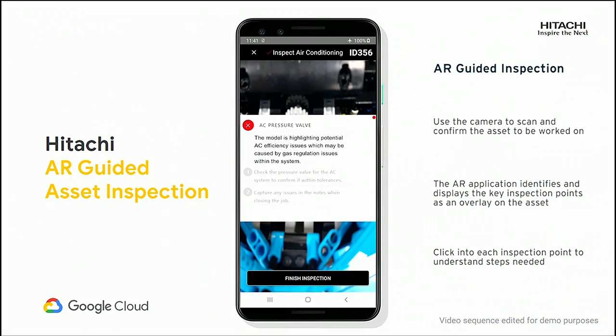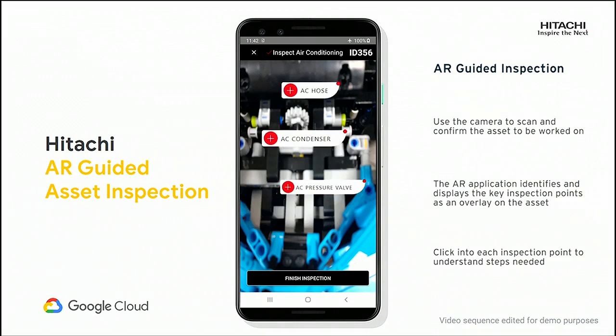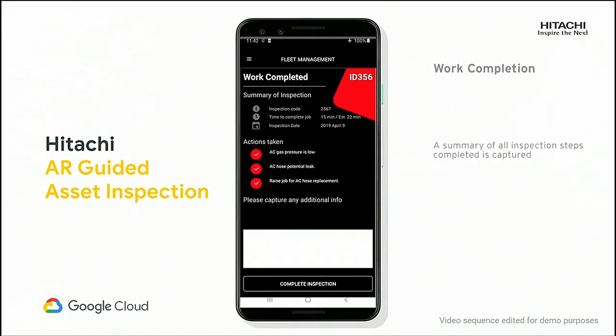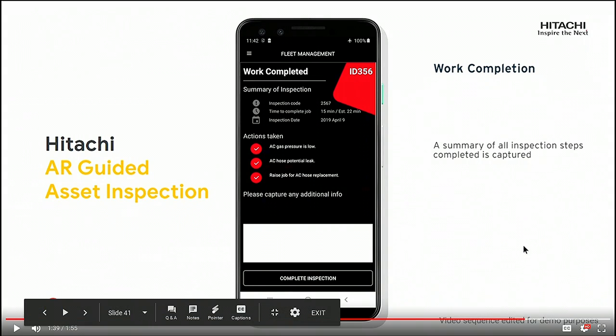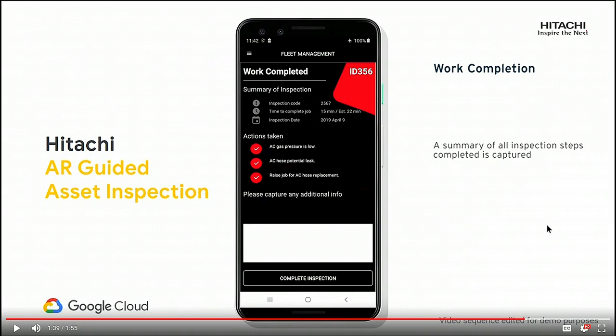So it's removing the end-of-job checklist activities, and it's focusing that user on what they need to be doing, when they need to be doing it. This can get as complex as you want it to be, if we pause it just there, Andy. As complex as you want it to be, depending on what asset you're working on. So it's really powerful.